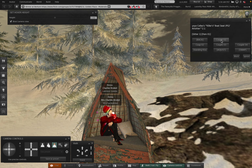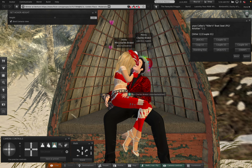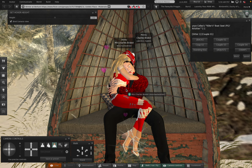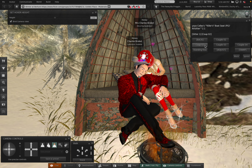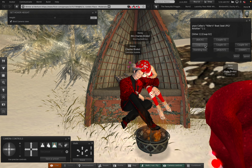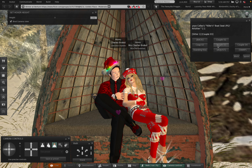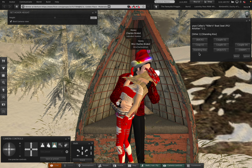RNP, what is that? Here we go, couple. Ah, that's cute. Time for some coffee. There's a bit of a fire in front of us. This is the Killer's boat seat, PG. Oh my. Okay, then standing kiss. Oh, that's cute.